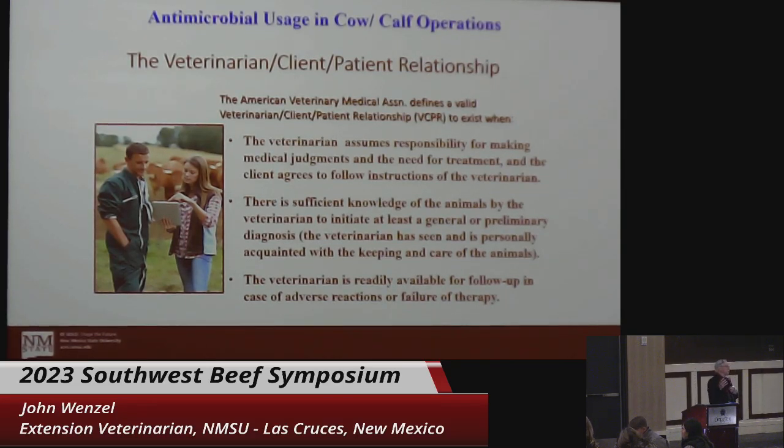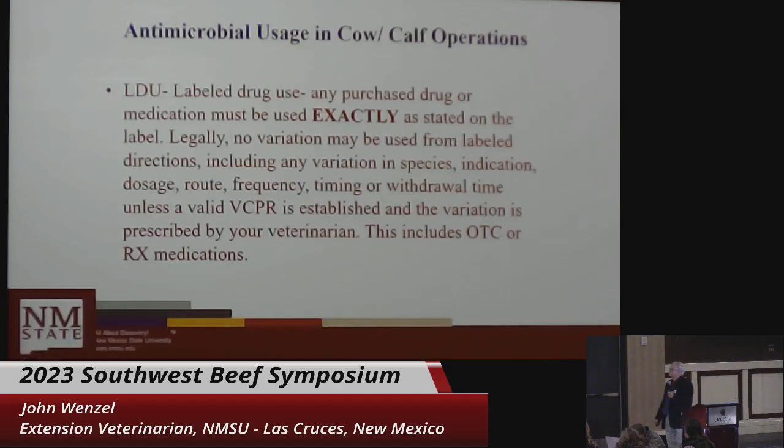So is it because veterinarians are being jerks? The answer is no. If they don't know your particular circumstance, care and keeping, they have to see the animal. Because what's at stake for us is if we get caught with this, we lose our license. That's what's at stake. So this has got to change.